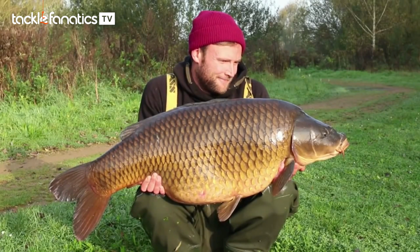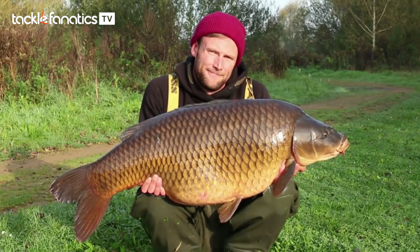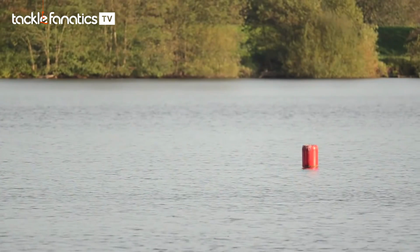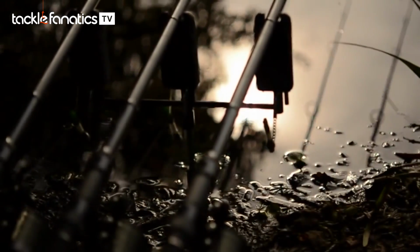So all in all, it's gone really well. I've got quite a bit of time left in this swim, and things are looking up. The fish at times are definitely moving away from me and coming onto me, but you never know, it could still happen. I could end up with the same amount of fish again, but I don't want to count my chickens yet. I'm going to leave it there. I'm going to take you through the technical gear that I'm using to fish at that range.